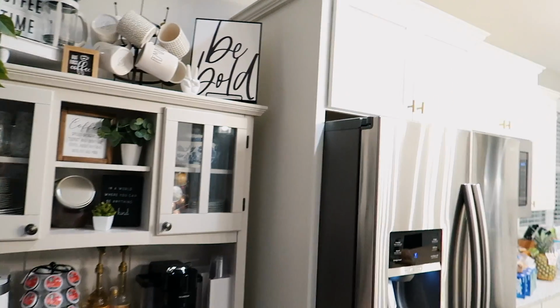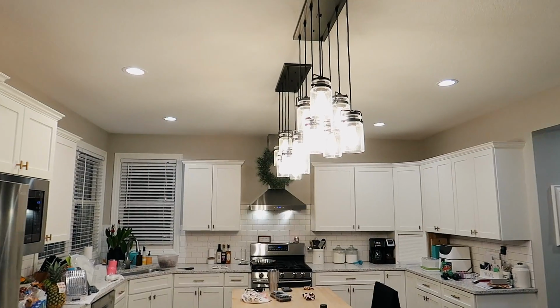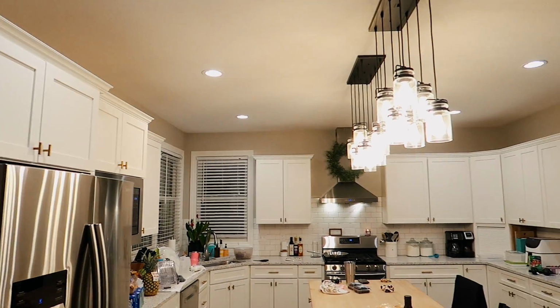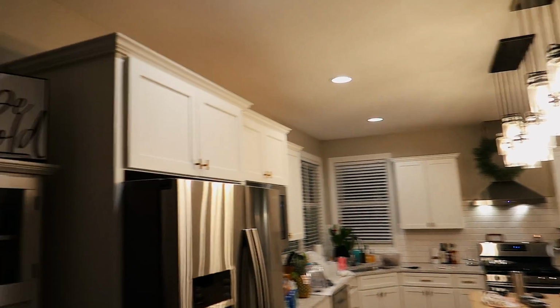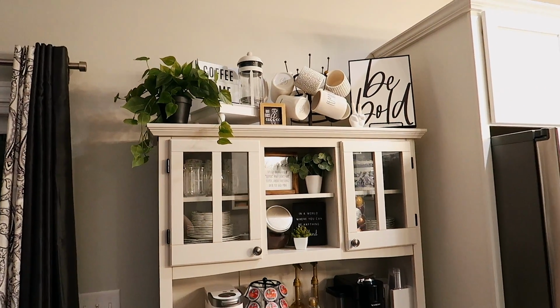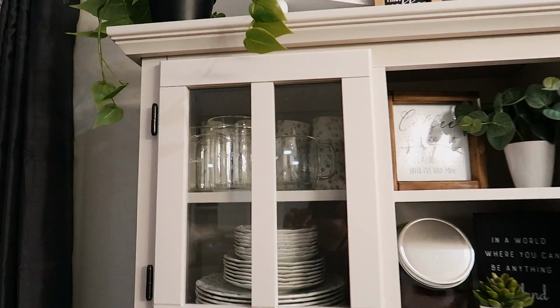I have wanted to put decorations on the tops of my cabinets in my kitchen forever. I just don't know what to do, and it seems very overwhelming, but now that I've decorated the top of this, I think I have some ideas. So we'll see. I don't know. I've wanted to do that for a while. I just haven't had the inspiration to do so.